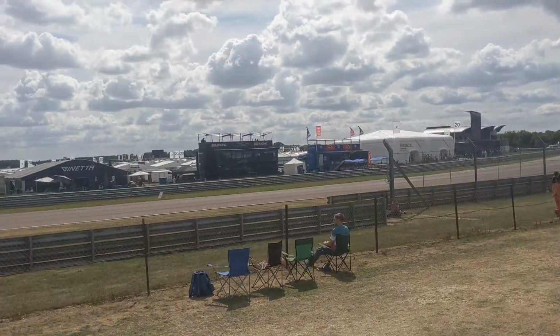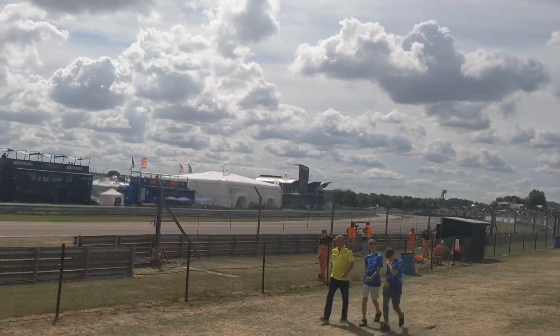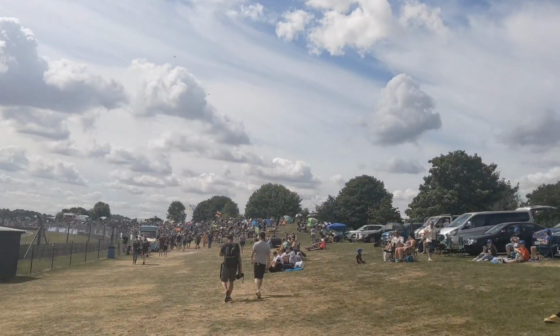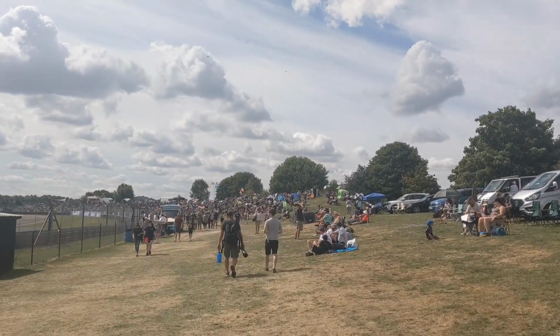Grim now moves on to 270. All the stands over there. We were just over there a minute ago, as you can see. They are dominating the rather large tent, like the busiest bank. And this is like the best corner at Thruxton, I believe.